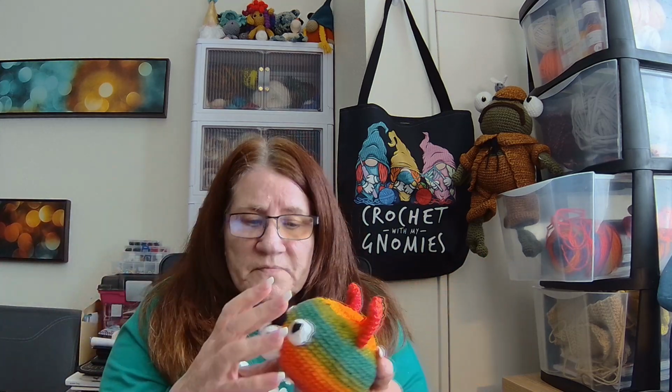This is really nice and tight. I found a new size for my amigurumis. I've really been very, very happy with this. I really, really have. So I will be continuing the rest of his body in the Fiesta.